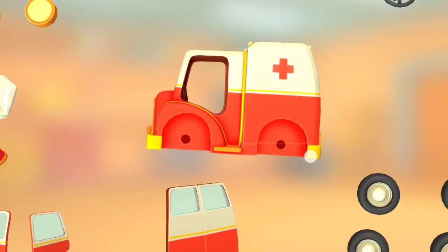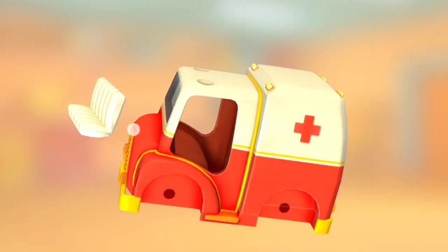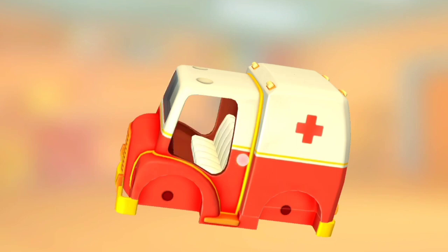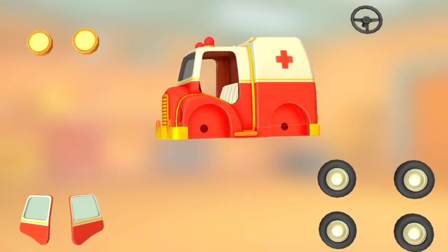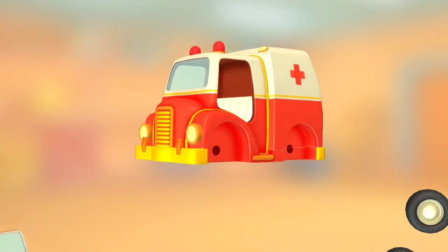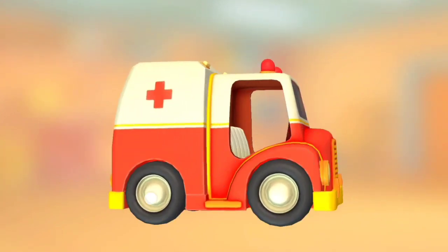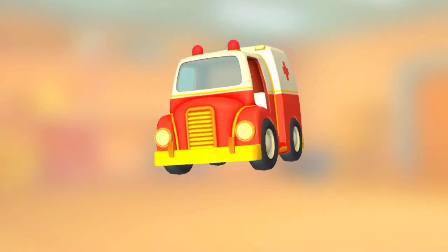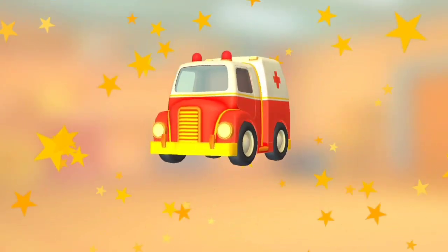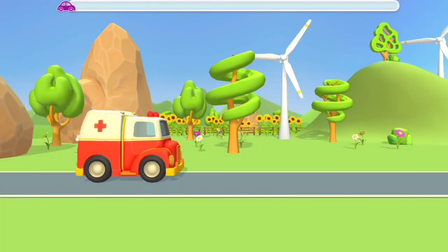Truck cabin. Back doors. Seat. Beacon lights. Headlight. Wheels. Steering wheel. Door. It turned out so well. Let's go.